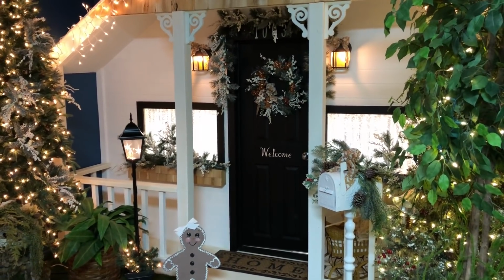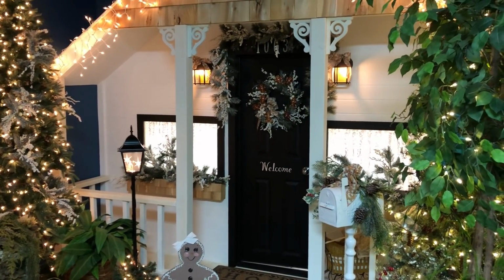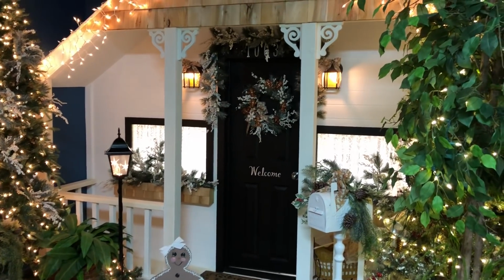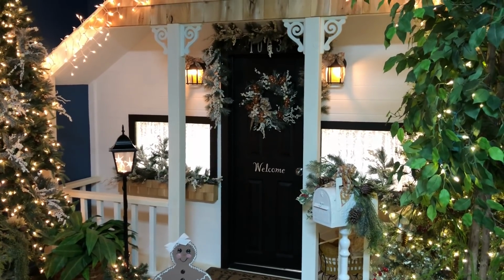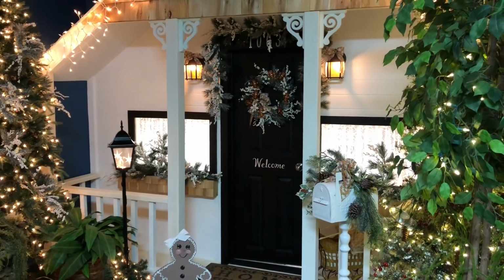I had an interest in people wanting to see the cottage all dressed up for Christmas. It's undergone quite a few changes inside and out. I am still working on the outside. On the inside, we kind of divided the space up into little rooms. I have new furniture pieces as well.